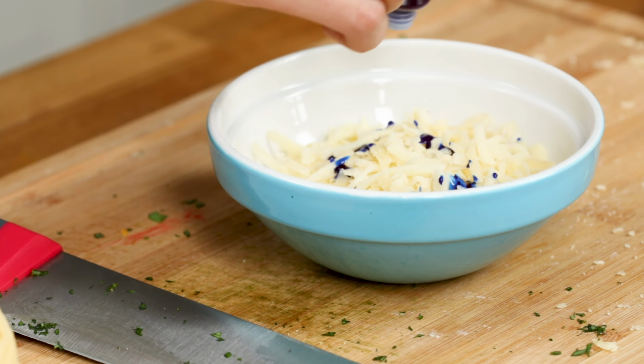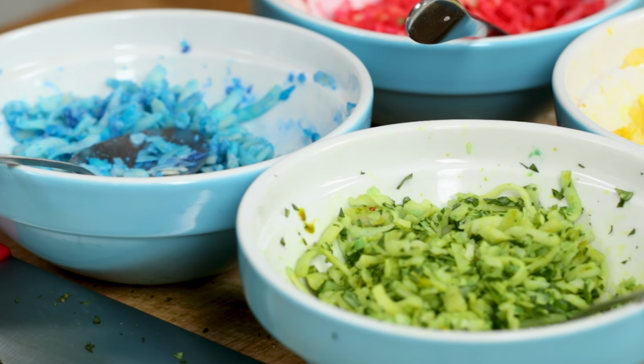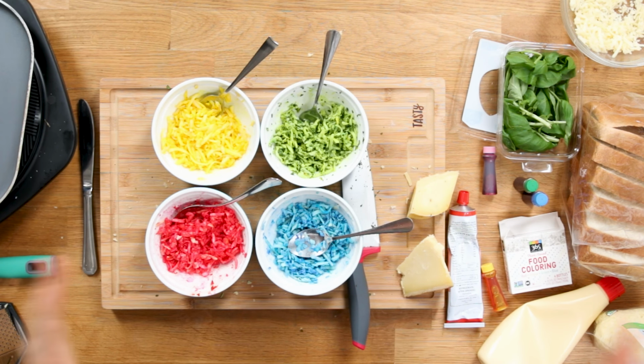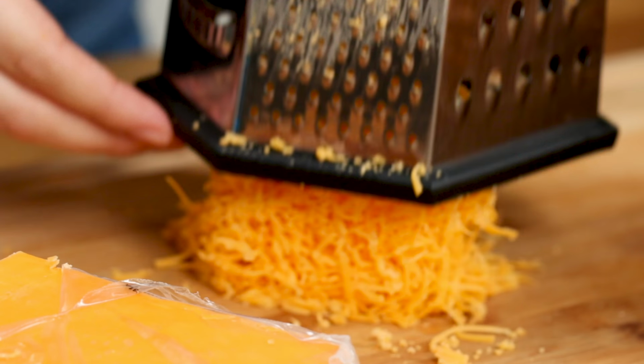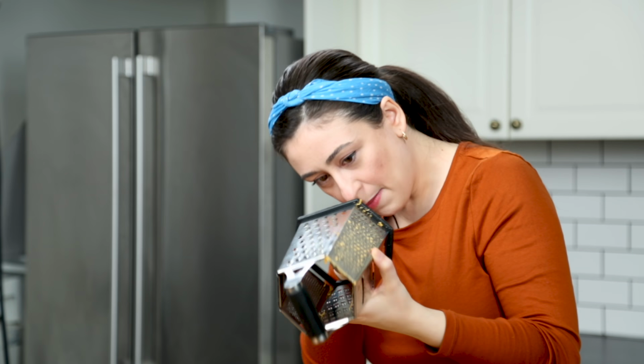I'm a little worried that it might turn out too soapy in mine, so I am not gonna add any flavoring to the blue. So we have our red, our yellow, our green, and our blue. Our cheese is done. And here we go. Are we ready for liftoff? Oh, that looks good.